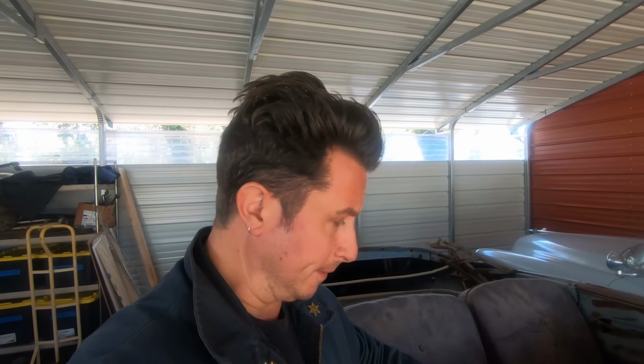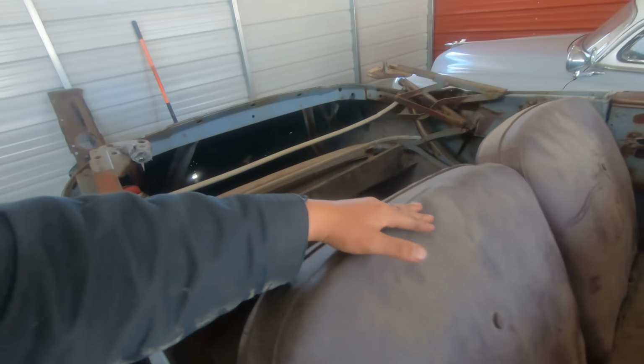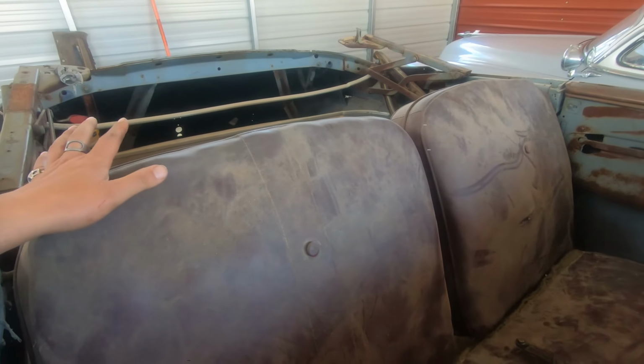I know it's not traditional or period correct, but it's done, and it's done actually well, and it's done with really high quality parts. Parts that I wouldn't have chosen, but parts. This seat is actually got a big rip right there, which stinks, but otherwise it's super, super cool. So I would love to save it.